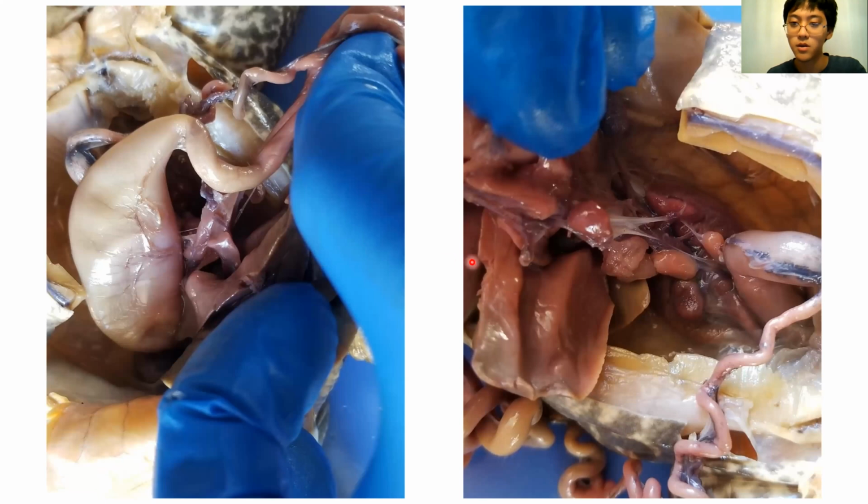Okay, so pancreas. This is the spleen that helps with the immune system. And the smaller reddish structures that are attached to the kidneys, which I'll show again later, those are the testes, because again, this frog is male, testes produce sperm.